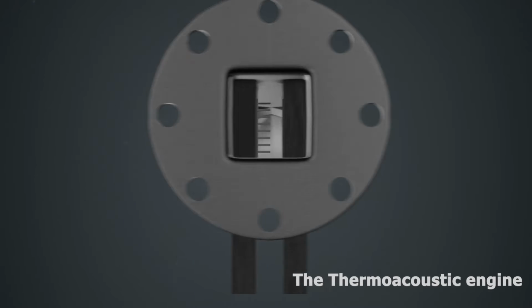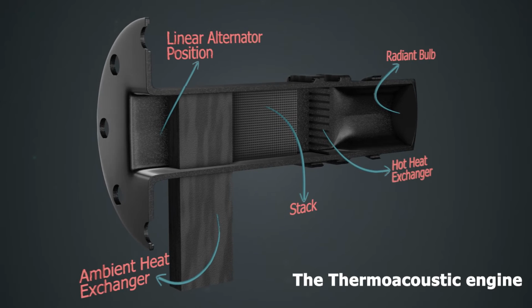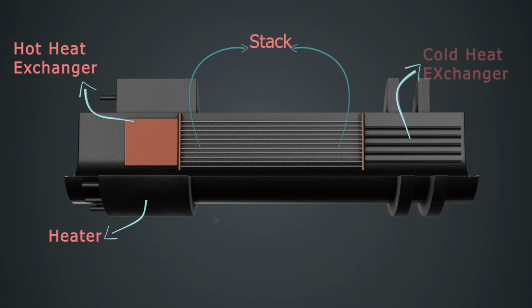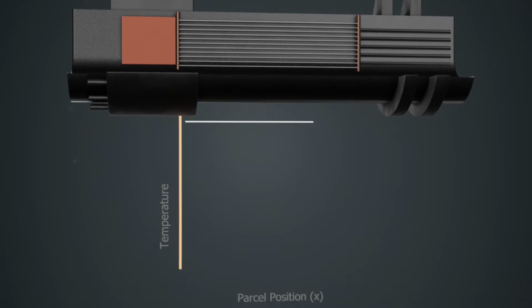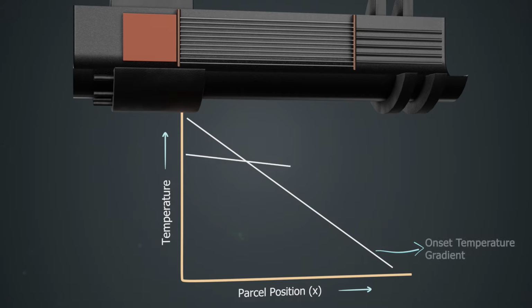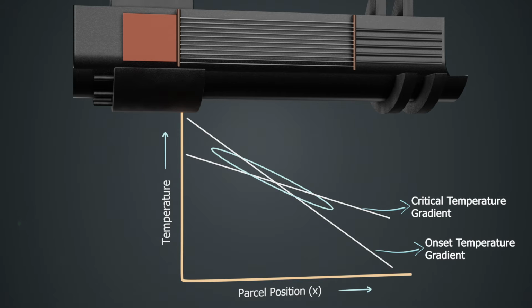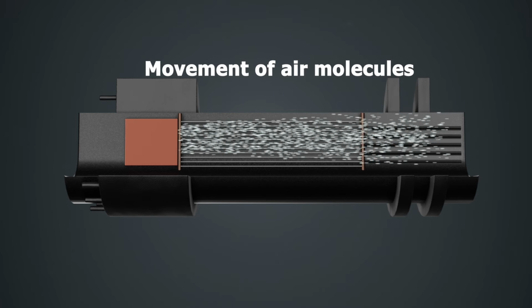The stack therefore plays the most important role in any thermoacoustic device, and that's why it is called the heart of thermoacoustic devices. It is in the stack where the heat transfer occurs between the air particles and the stack plates. So, when one end of the stack is exposed to heating through a hot heat exchanger, the plates will heat up from this end, causing an increase in the temperature of the gas, while gradually lower temperatures exist along the rest of the stack length. In other words, a temperature gradient forms along the stack. Once this temperature gradient surpasses the critical one, oscillations take place as sound waves, which produce an output power.